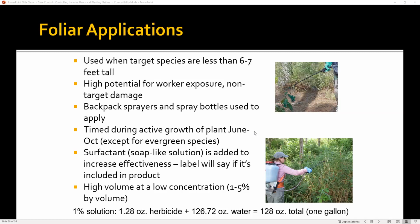This method does have the highest potential for worker exposure and non-target damage. And that's because you are spraying a wide fan of herbicide, and those droplets can go, and instead of just hitting the leaf, they may hit the nearby soil, they may hit nearby plants, they may hit the applicator, you. So this is a method that requires great care be taken so as to not have the herbicide go where you don't want it to go and only hit the target plants.